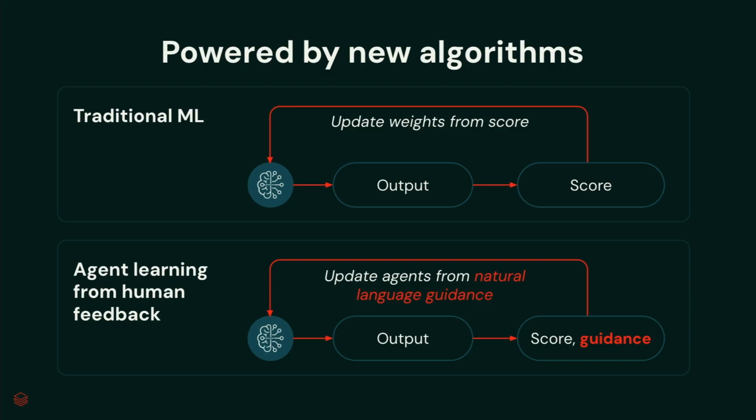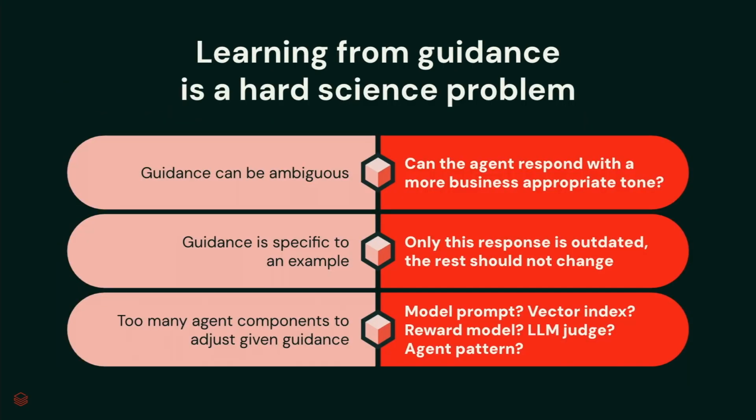Now, what we've done differently here is you get that output, you get that score, but instead of going and looking for better features or tuning the hyperparameters, you just give us guidance. And by guidance, I mean you give us natural language feedback as to how you think this could be improved. Now, the challenge with guidance is that it's hard, right? Guidance is super ambiguous. Humans don't tend to speak in super specific terms, right? Hey, can you just improve the tone of this system or something like that, right? Or guidance is often specific. Hey, this answer is wrong, right?